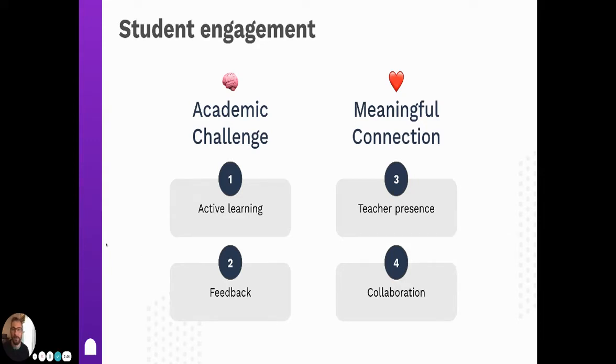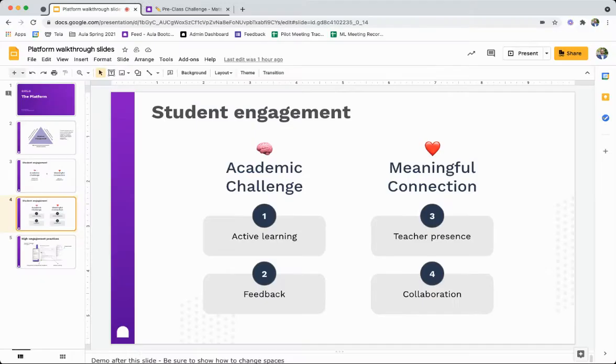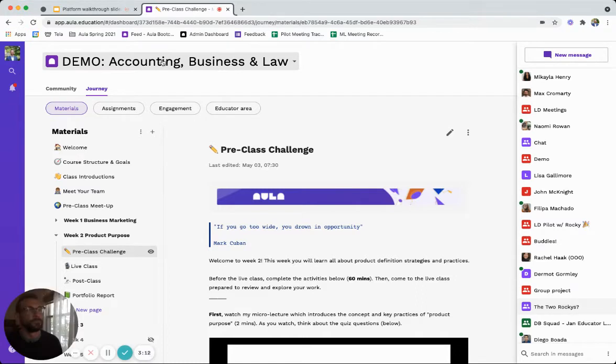So let's have a look at how this plays out in practice by walking through a business module that we have. So here we have a demo module for accounting, business, and law. And I'm going to talk about all 4 of our high engagement practices from within this module.